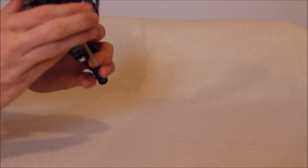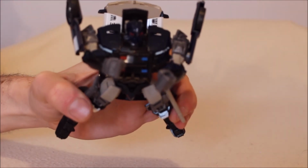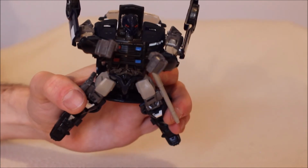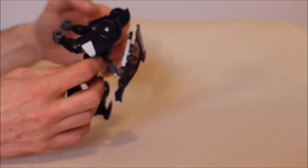I don't know if I can get these legs back out of the way to see the head sculpt a bit better. Let's see. Maybe you see the head sculpt a bit better there. Maybe. But yeah, I'm a fan of that.